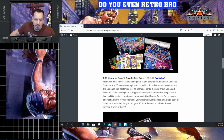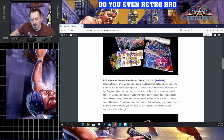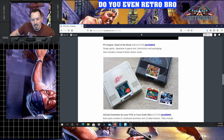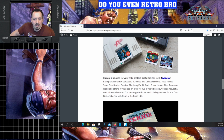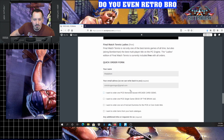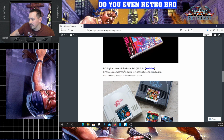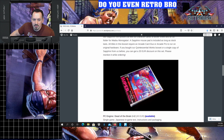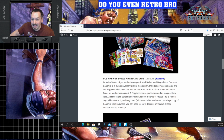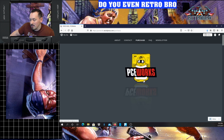So they use WordPress, which is a little strange. I don't know why you would use WordPress if you're going to be selling things online. It looks like they do okay work on these. I mean, they look decent. If I owned a Turbo Graphics or a PC Engine or a Turbo Duo, I would maybe consider getting reproductions for it, because these games are expensive. Why in the world some people would pay thousands of dollars even for some is crazy. So there is a real market for this.